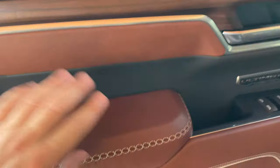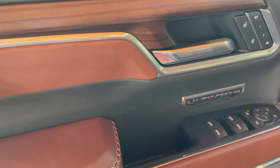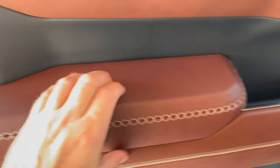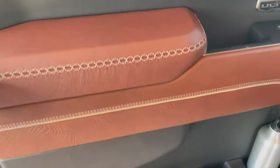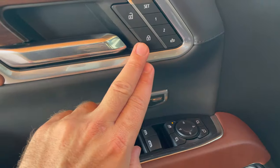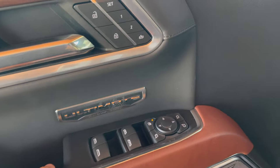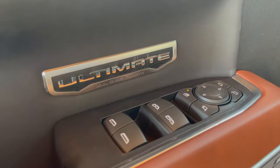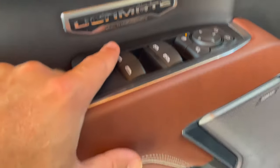The wood trim that we talked about, this nice brown leather here, I'm not sure if this is leather, but it's certainly made to look like it. This is a nice soft piece, so the elbow rest is soft. This piece all looks tasteful, pretty good. The locks, the seat memory controls and easy exit function right here. All of the window controls here. This is, of course, the Denali Ultimate badge that we had gone over before.